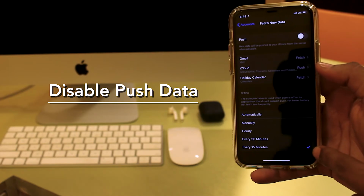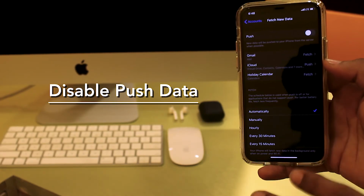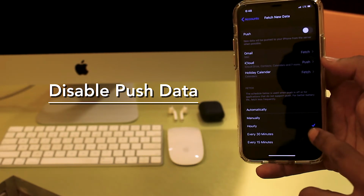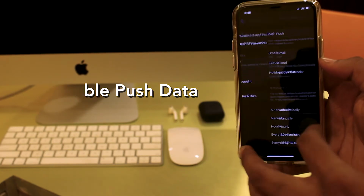The next thing is to change the fetch data to either manually or hourly. I suggest you not put it to automatically, because that is also going to be using your data constantly. So make sure you switch it to hourly or 30 minutes or 15 minutes as per your preference.